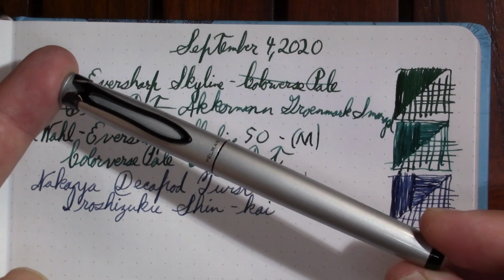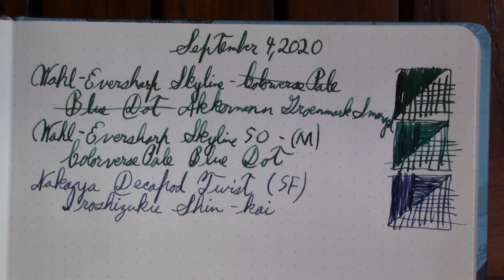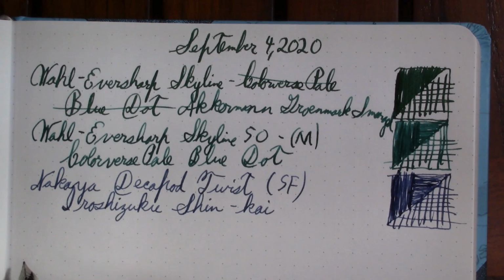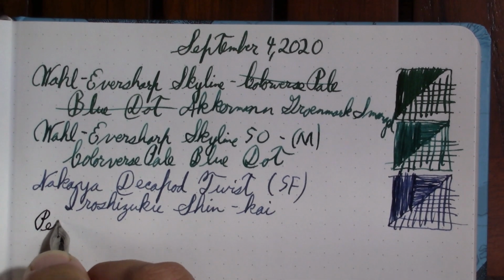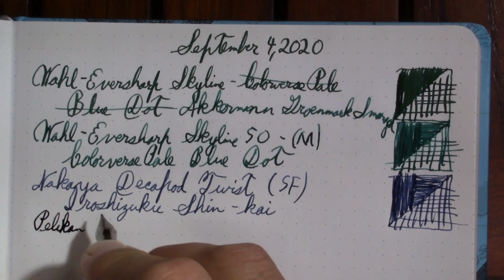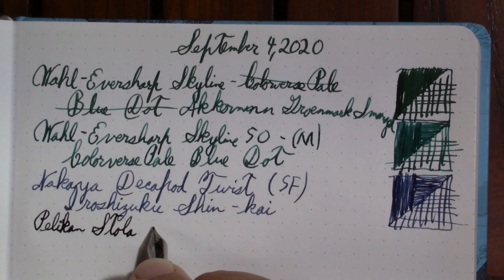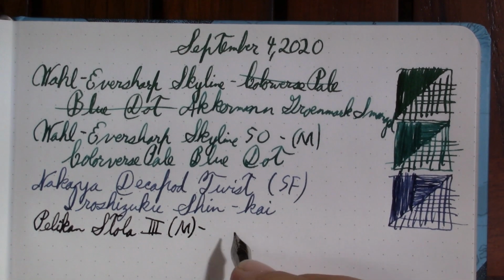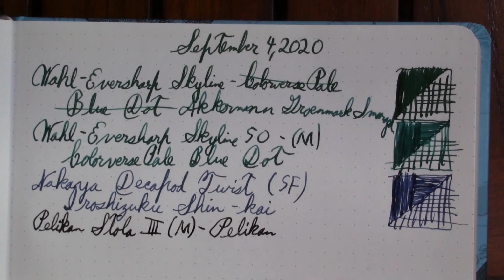I'm set for winter. Alright, Pelikan Stola 3. It's been a good daily writer for school, but now it's had 3 days here at home. Usually it doesn't come home, but last night, well, it's Monday now, Sunday night it came home. And it comes in a medium nib. I'm told that it still doesn't come in any other sizes, but it's a perfectly workable medium.